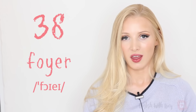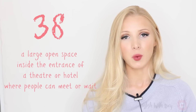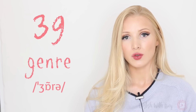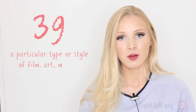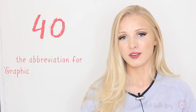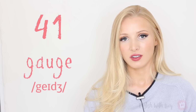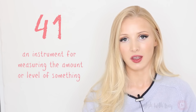38. Foyer. A large open space inside the entrance of a theatre or hotel where people can meet or wait. 39. Genre. A particular type or style of film, art, music or literature that you recognise because of its special features. 40. GIF. The abbreviation for graphic interchange format. 41. Gauge. An instrument for measuring the amount or level of something.